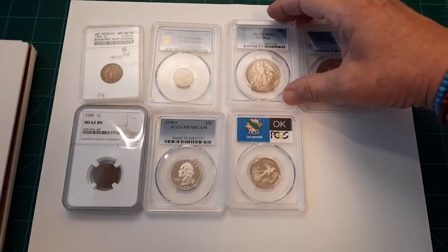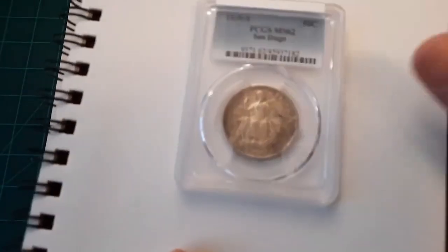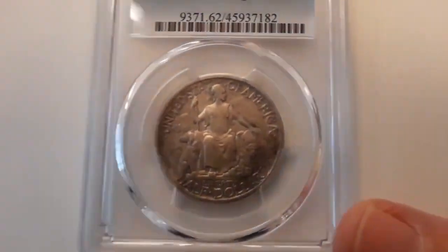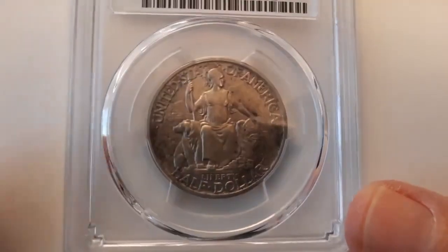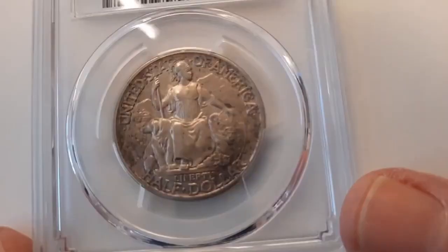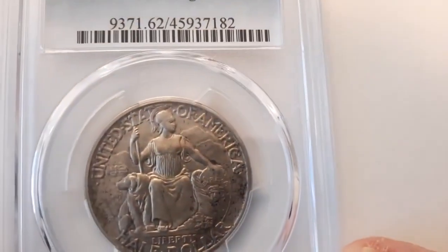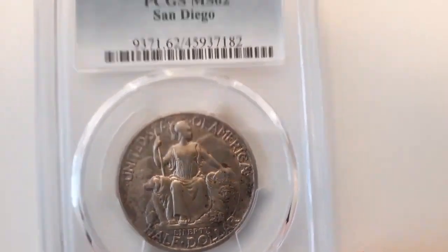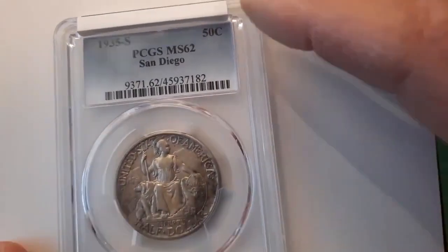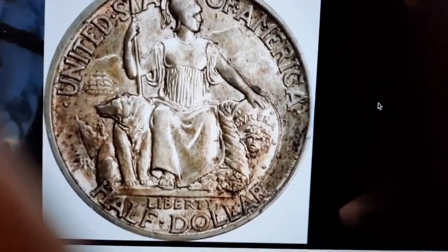Next coin I have is a commemorative. And this one I won in an auction at Stack's Bowers. The bidding was, I think it was about 60, and I'd been looking at this particular coin. I think at APMEX they run about 160, I don't think they're graded. So this is an MS62, and it's a silver coin. Love the design. So there it is on the PCGS website.